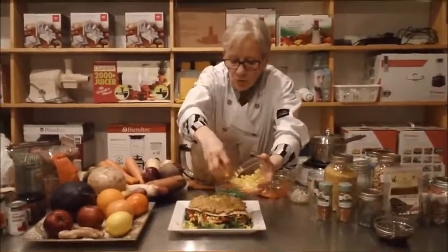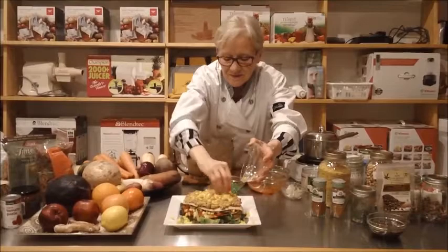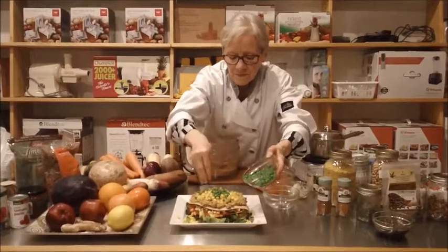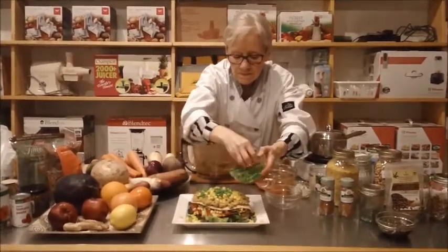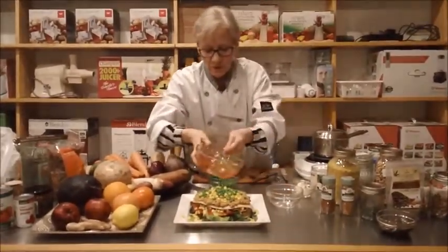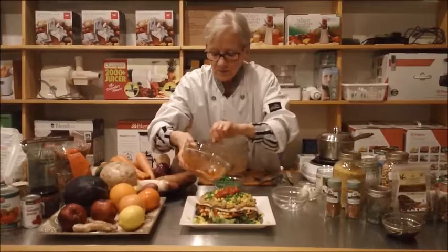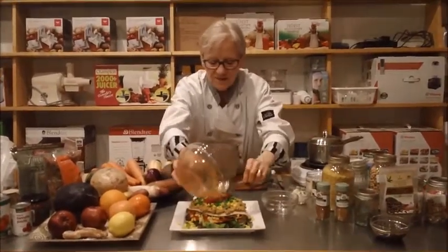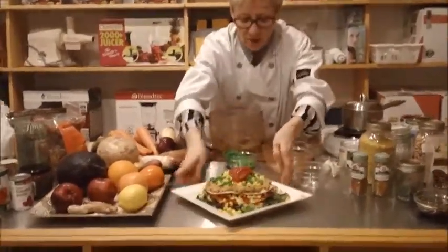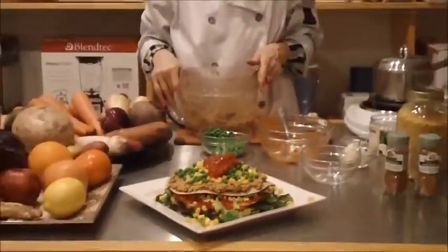And we're going to add some more corn to this, use up what we have. And of course our peas. It's amazing how all this adds a wonderful flavor, just wonderful flavors. We'll top it with the leftovers. We have a really nice, beautiful looking, I call it my Mexican Tortilla Tower. Isn't that gorgeous? And then we've got a meal made from leftovers, from things that were just in our pantry.